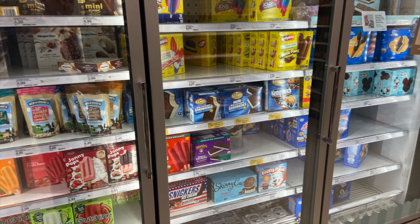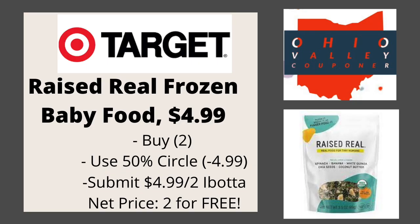That'll take off $4.99. So you're going to pay $4.99 for both, but then Ibotta has a rebate right now for $4.99 when you buy two. So after that, it's literally going to make two of these 100% free. So two of these baby foods for free, which is amazing. Never heard of frozen baby food, but for free, you can give it a shot. So pretty good deal, two free baby food.